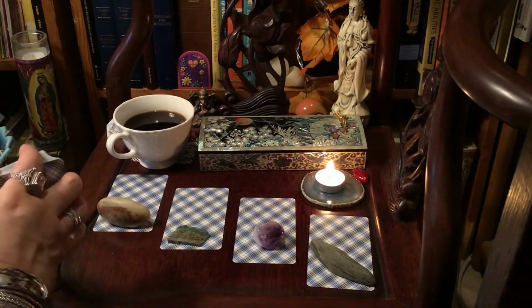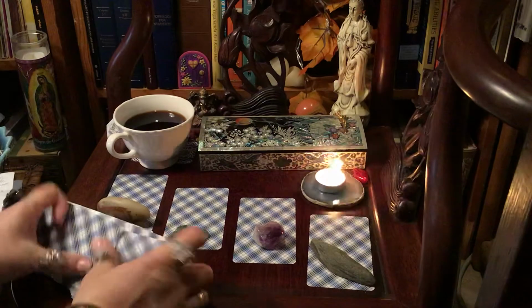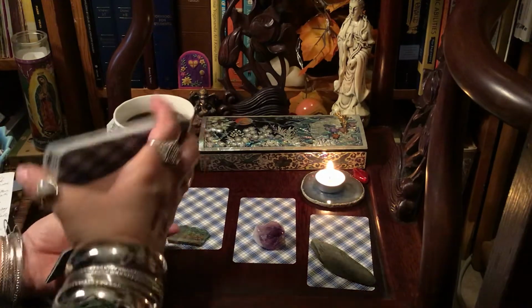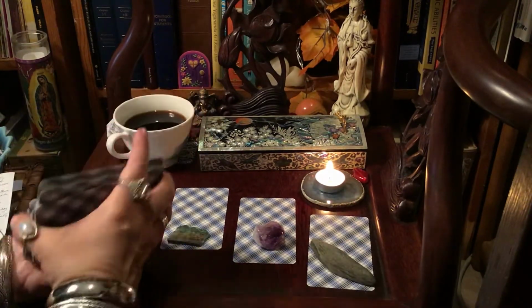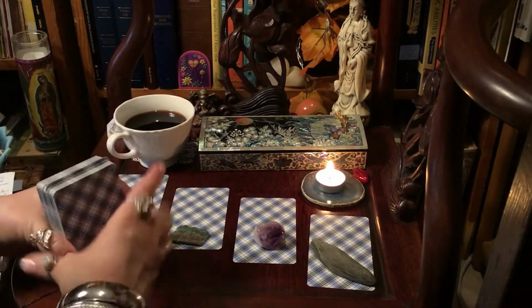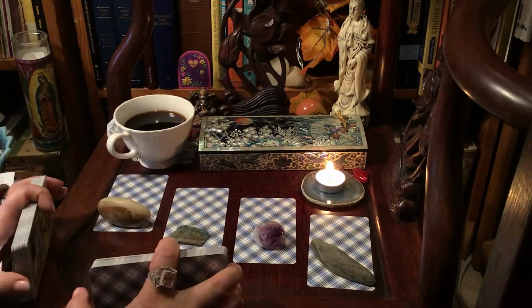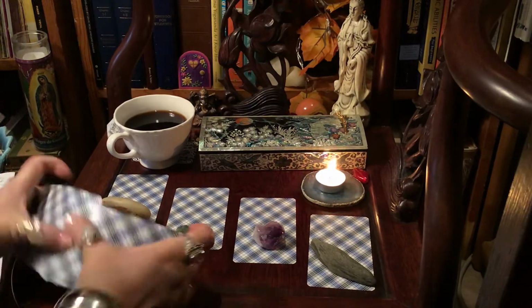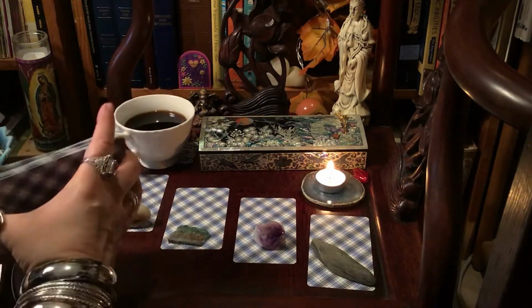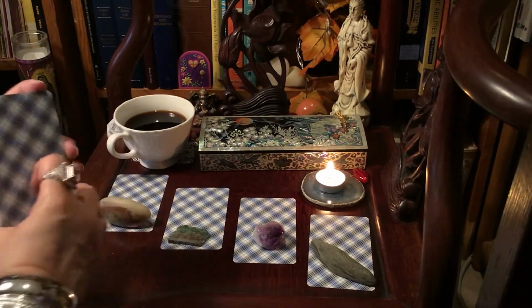I'm going to shuffle the deck. If you've never done a daily pick a card, it's easy to do. Just follow along with the video. And of course, all kinds of people do it all different ways, so there's not a right or wrong way to do it. This is my Ryder Waite tarot deck. And we've got some good things coming up for you today.